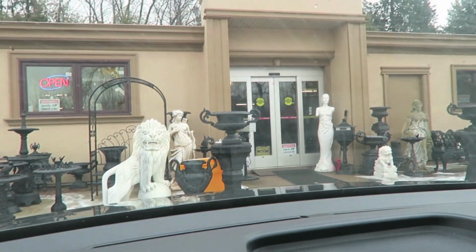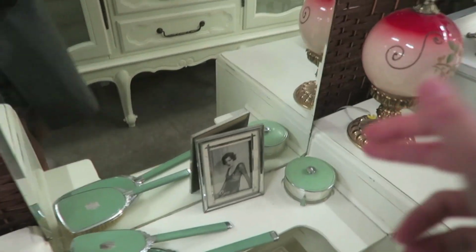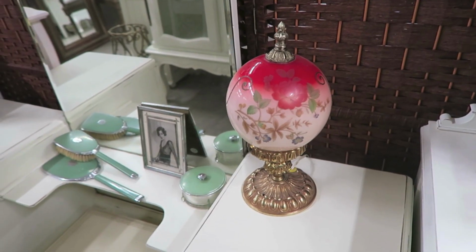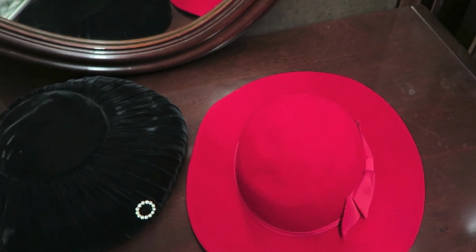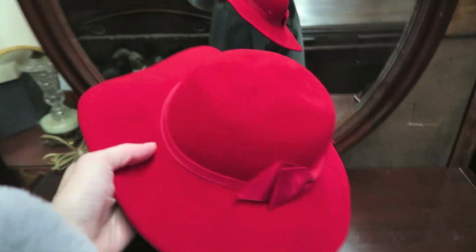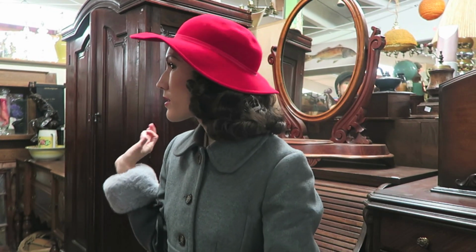Okay, I'm here. Fingers crossed that the picture frame is still here. And there it is. Okay, but I also really want these hats. I don't think I tried this one on properly last time I was here. Oh my god, it got really quiet in here. Okay, I think this can actually look really nice on. So I'm going to put it on and then we'll see. I think maybe if I do this. What do you think? I think this looks way better.